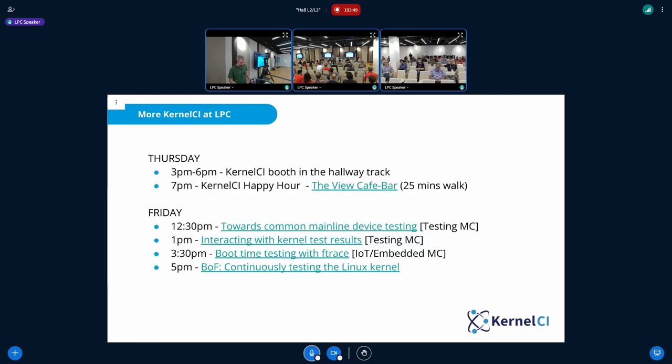More things at the Linux Plumbers Conference. I know there will be a bunch of questions, and we want to actively engage with people. So we'll be in the hallway from 3 to 6. We have a banner with the KernelCI logo there. You can just stop by and talk to us. We will be happy to chat about it.